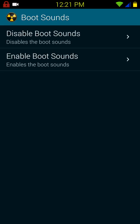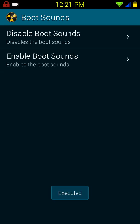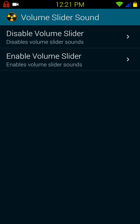you can enable or disable them. Same with the volume slider. If you don't want to hear the sound as you're bringing up the volume, you can disable that right here as well.